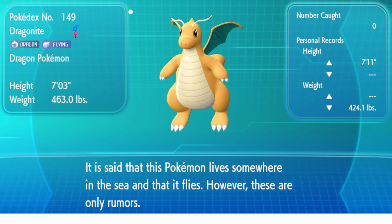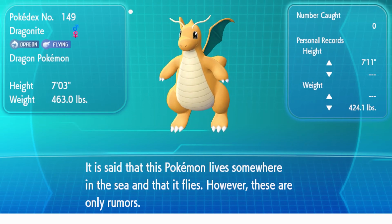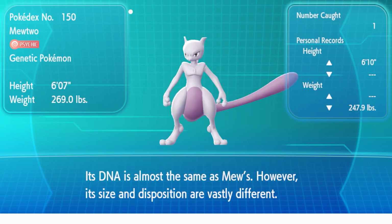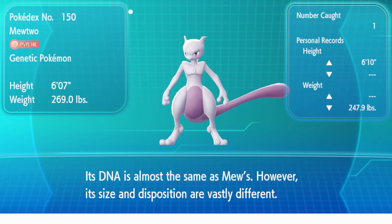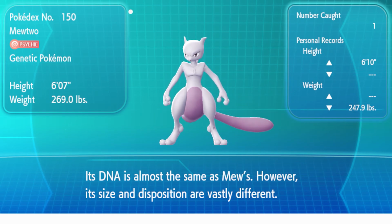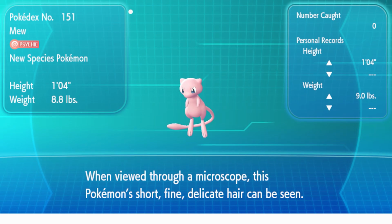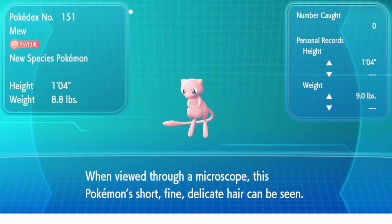Dragonite, the dragon Pokemon. It is said that this Pokemon lives somewhere in the sea and that it flies. However, these are only rumors. Mewtwo, the genetic Pokemon. Its DNA is almost the same as Mew's. However, its size and disposition are vastly different. Mew, the new species Pokemon. When viewed through a microscope, this Pokemon's short, fine, delicate hair can be seen.